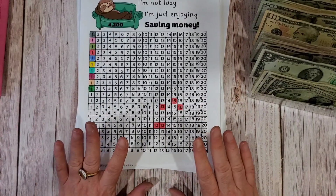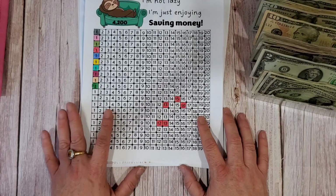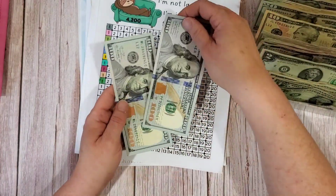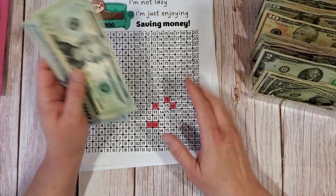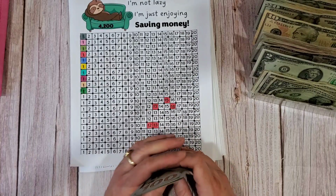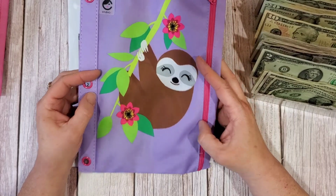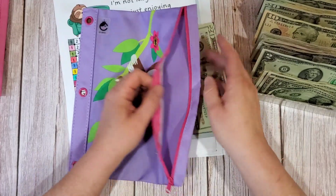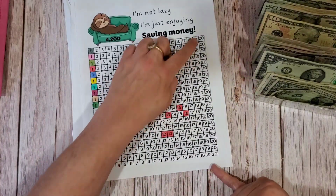Today I'm placing $220 into the sloth account. So 100, oops, 100, 200, and 20. And I am going to be coloring in the 20s down to 220. And for my sloth challenge, I'm keeping the money in this cute little pencil holder that has a sloth on it. So I'm just going to put the money in there and I will color this in off camera.